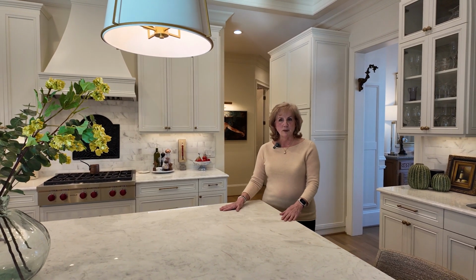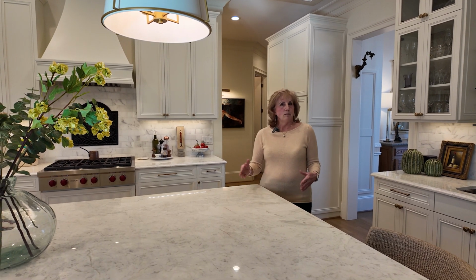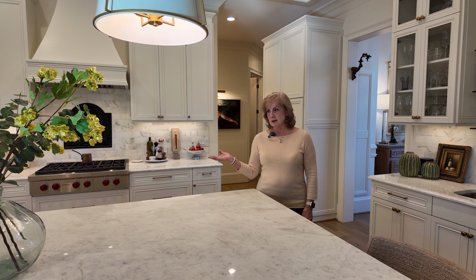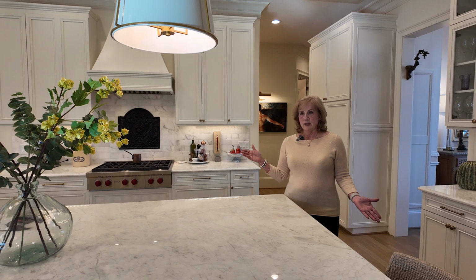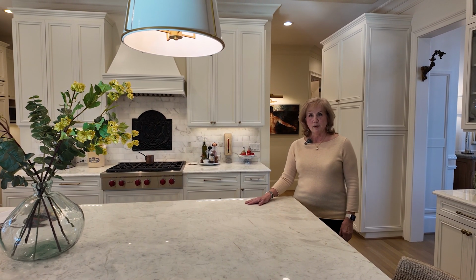So I did this on purpose because I want people to be comfortable. They can sit, they can stand. It's a great place for everybody to hang out and have a good time. And I love to cook, so I wanted plenty of room, especially if family is here or friends are coming over, and we all get to cook together or get ready and then sit down and enjoy a meal.